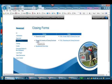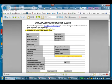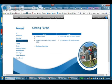Once the file is cleared for docs, you will get notification that the file is cleared for docs, and you would need to request your closing. You would fill out this form and request your closing, and you would email our closing department asking for a specific date to close your loan. If you don't ask for a specific date, typically they schedule it for a day or two, depending upon how quickly, and how many loans they have in closing for that particular time frame.